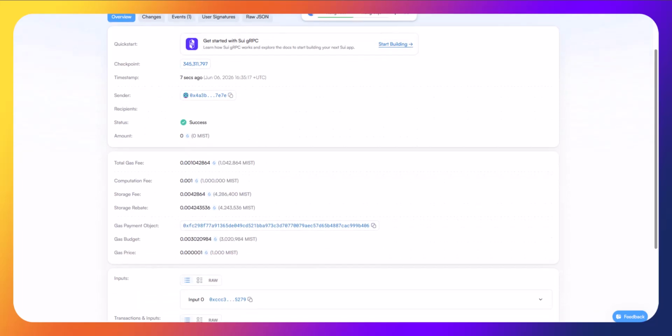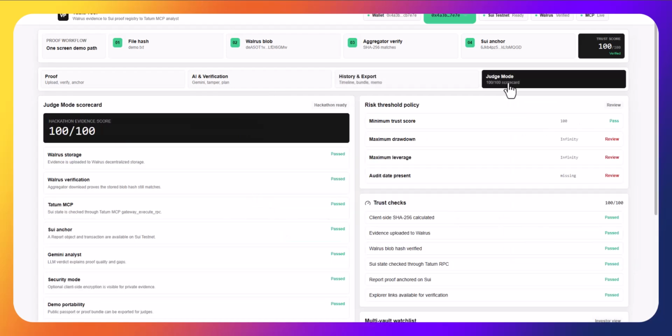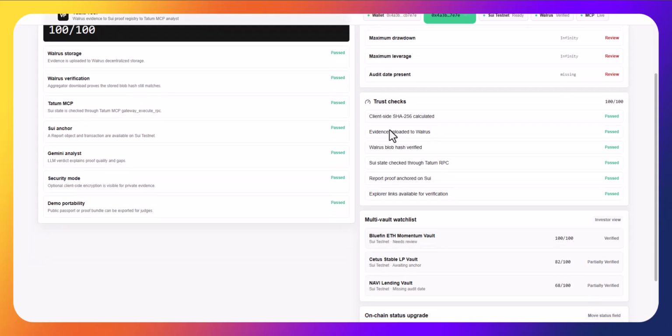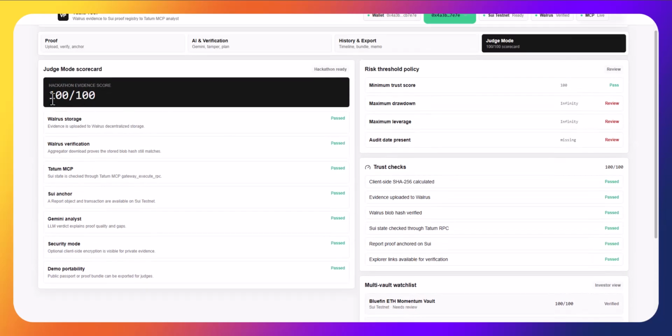and AI agent logs. Decentralized storage on Walrus, ownership and status on Sui, live verification through Tatum MCP, and evidence-aware analysis with Gemini. The report owner can revoke a proof on-chain. The public passport reads the updated status through Tatum MCP and immediately stops presenting the report as verified.